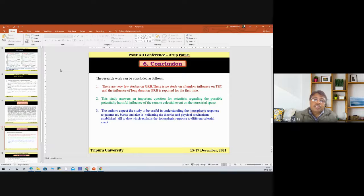Secondly, this study answers an important question for scientists regarding the possible potentially harmful influence of remote celestial events on our space. Lastly, the authors expect this study to be useful in understanding the ionospheric response to gamma ray bursts and also in validating the theories and physical mechanisms established to date.